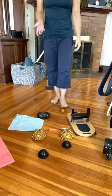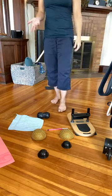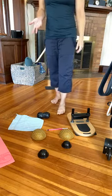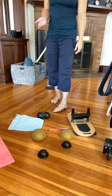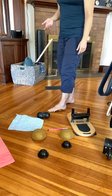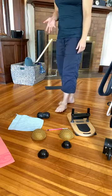But what you can do is I just have a bouncy ball. It's a regular bouncy ball. I don't know, it's maybe about an inch. And then you can do the same sort of thing and come up and down. You can put pressure on and off. You can roll it on the outside of the feet. The only thing is that it moves a lot, so you could do it on carpet or a mat.